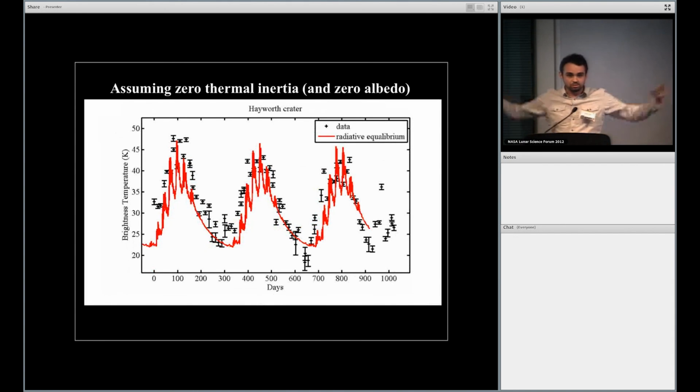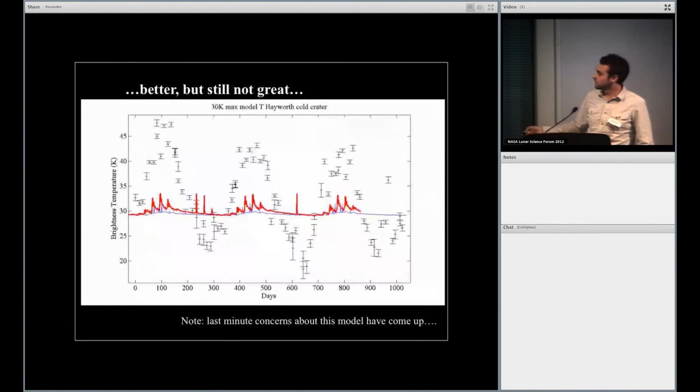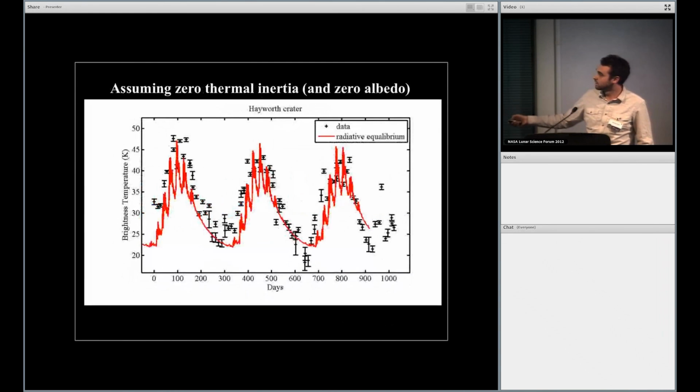Just to show again that we're on the right track, the simplest thing you could do is just take your insolation coming in and say that you're in radiative equilibrium. That's assuming that you have no albedo and no thermal inertia at all. And we could see that our data seem to be falling on the yearly sort of trends. Oh, I see, these slides got switched. Anyway, that we would expect in both the Hermite Crater and the Hayworth Crater.